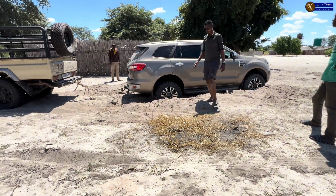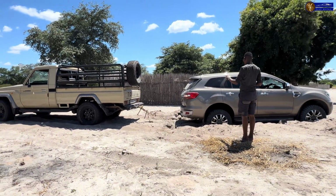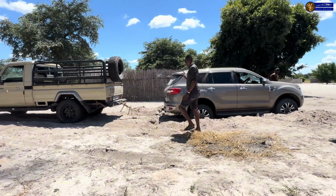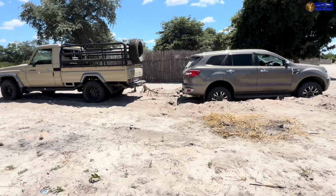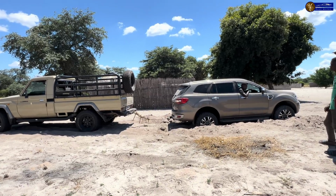Okay, now looking at the short distance between the two cars, I'm giving instructions to Leon to be very careful when applying power. Any slight mistake, the tow bar or the tailgate of the Ford Everest will be in the tow bar of the Land Cruiser. We have to be very careful here.